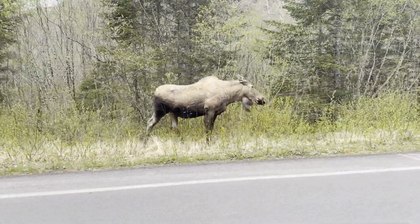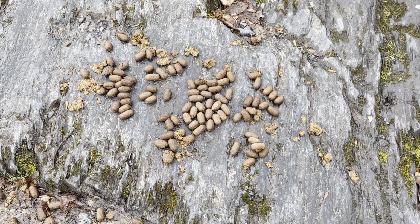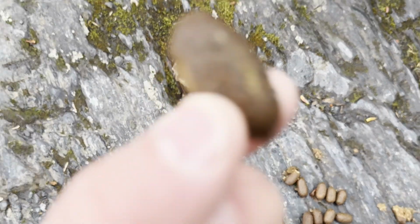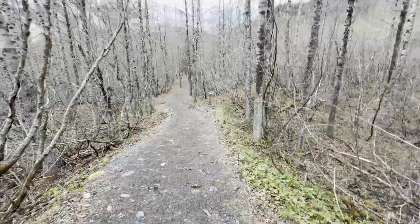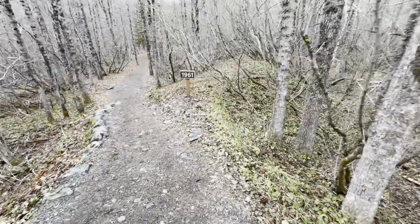Big cow. Those are moose nuggets. And as you can see, a lot of wood and bark in there. That is a little bull moose. Well, this is where the glacier was in 1961.